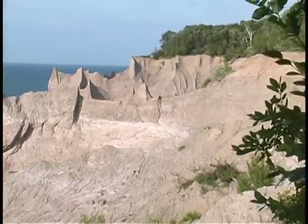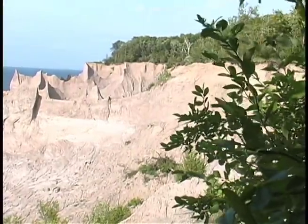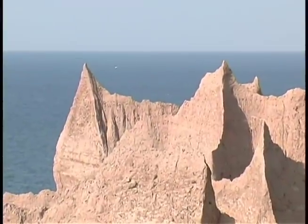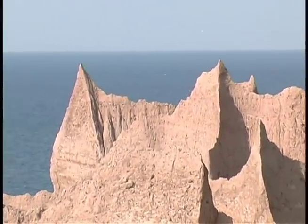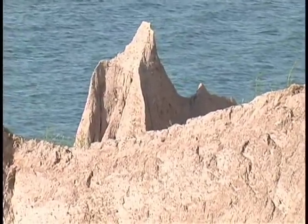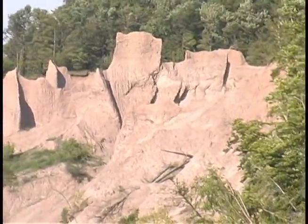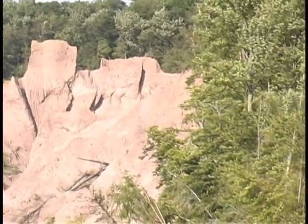No longer protected by leafy forest carpets that covered it for thousands of years, sand is suddenly exposed to Lake Ontario's fierce winds and rains. The result is a dramatic panorama of geometric patterns, twisting spires, and angled peaks that melt away, then reappear with each passing stormy season.